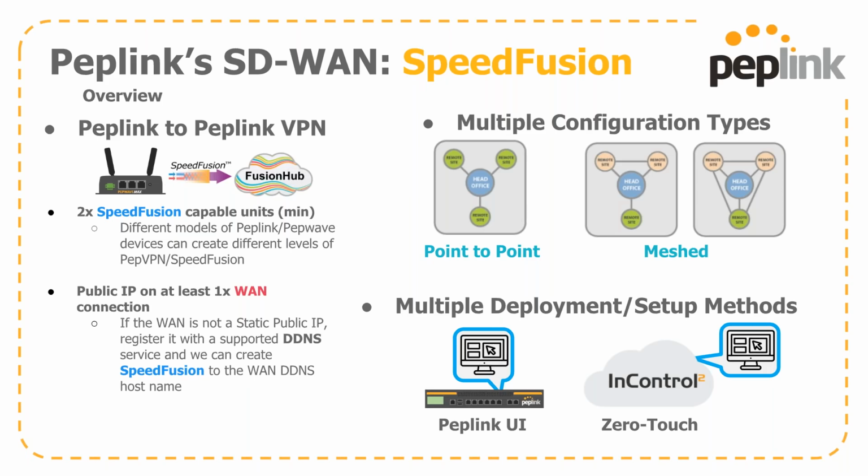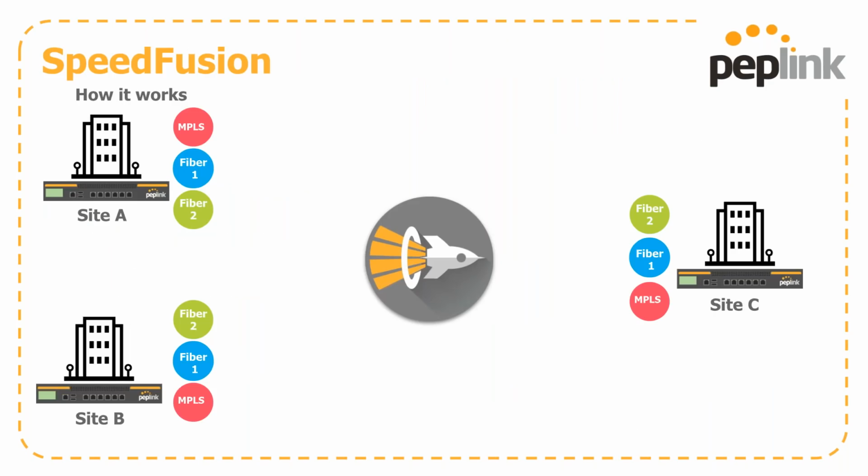SpeedFusion can be deployed in multiple configuration types. We have point-to-point and meshed versions available, and we have a number of deployment methods available to us as well. Whether you go into the UI of the gear itself to set things up, or zero-touch configuration options from Control 2. Here's how it works.